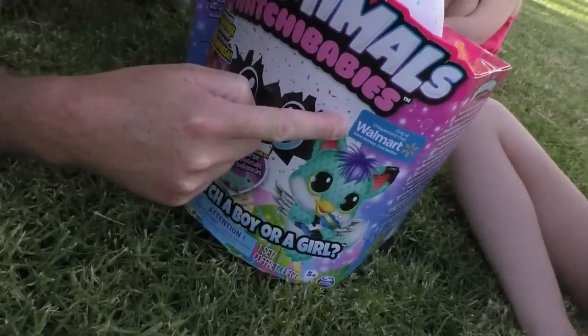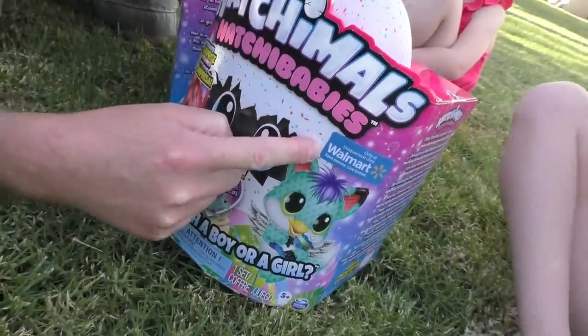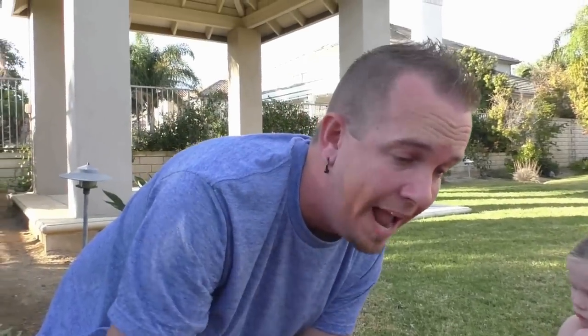There's a sticker right on the side. Only available at Walmart, and it was in the Black Friday ad. So you guys, if you want one of these things, you have got to be at Walmart for Black Friday. They are going to sell out because these are not available anywhere else. If you want one, you're going to Walmart.